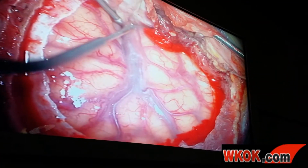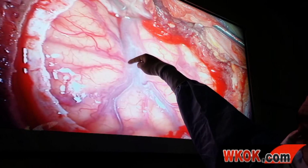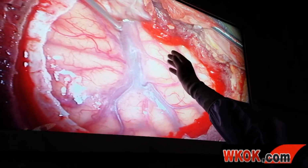So the aneurysm is actually deep in this corridor. We're going to probably open about over here. Though the doctors say the traditional open brain craniotomy is still used for certain kinds of treatment.